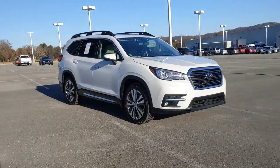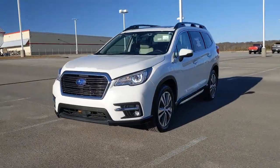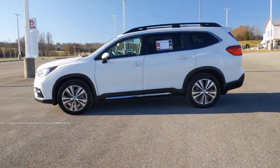Get into a car with value. 2019 Subaru Ascent. This vehicle is an outstanding buy with fewer than 80,000 miles on the odometer. Here's a stylish and versatile Ascent that's ready for your family adventures.